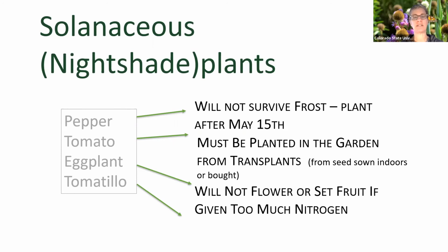So these plants are nitrogen sensitive. If you give them too much nitrogen, they will probably just grow green parts, and they're not going to flower or set fruit. So if you're going to fertilize them, you want to have a higher phosphorus content and a little bit lower nitrogen content. And you can actually even find specific tomato fertilizer that would be good for your tomatoes. Or just look for, again, when we talked about the numbers on the bag, a lower first number if you're going to be fertilizing nightshade plants.